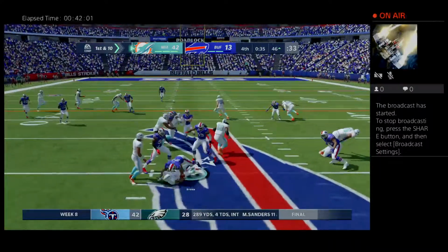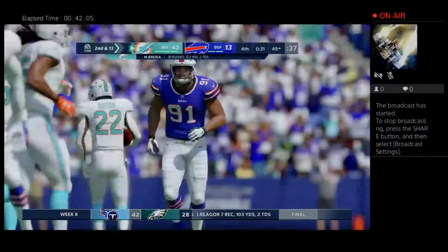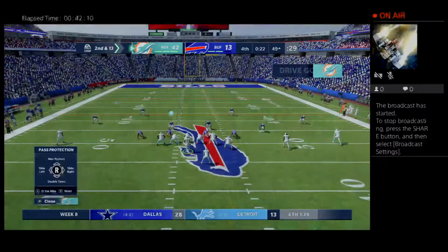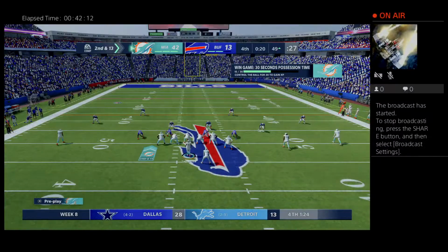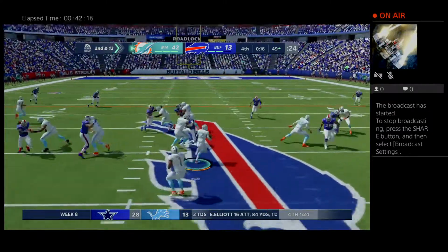On first down, here's Breida. They're going to snuff this play out behind the line. We have not seen that much today. A loss of a full 3 yards, and now it's second down. 49-yard line. They stay on the ground.